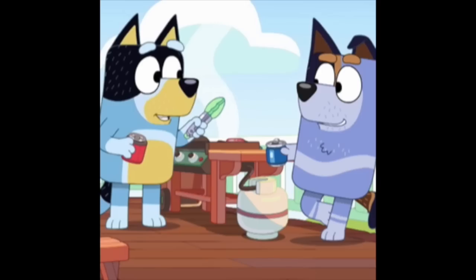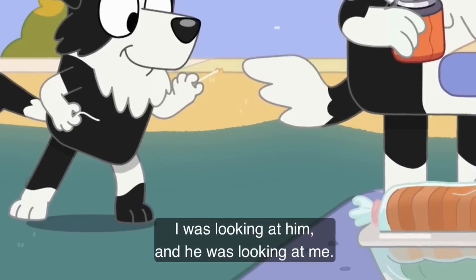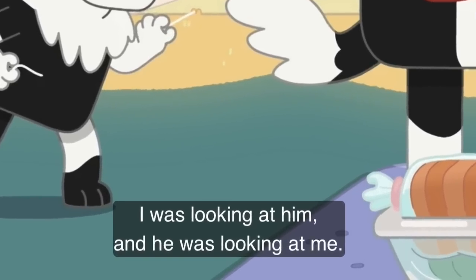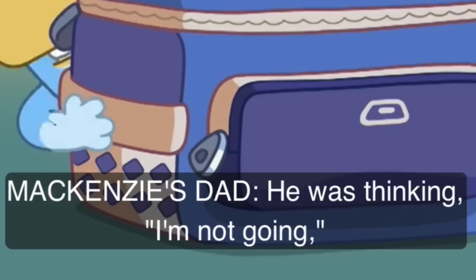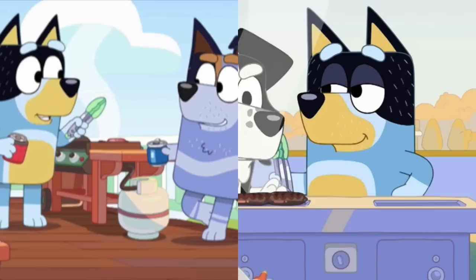Now, if you watch my breakdown of the episode Barbecue, you'll know that Bandit and Stripe were having a conversation in the background about how they were watching a TV show where it was farmer versus dog, and the dog was trying to round up the sheep and they couldn't get it on the truck. I think maybe Mackenzie's dad might have been involved in that as well, because he literally says that he went to sheepdog trials. He even mentions that he was looking at him and he was looking at me, obviously referencing the dog versus sheep idea, and then the idea of them being on the truck as well. I think it's really cool that we had that same conversation in both barbecue scenes within the Blueyverse. A really fun little throwback.